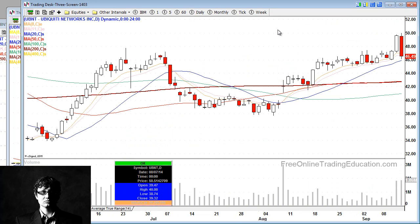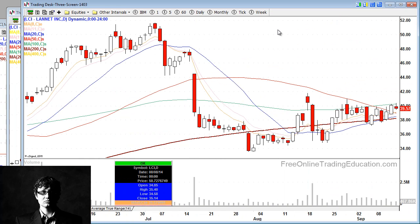Another one was LCI. That one was up more than 6% for the week. We were at $34 just a few weeks ago, and now we're at around $40. So it had a 6-point run.